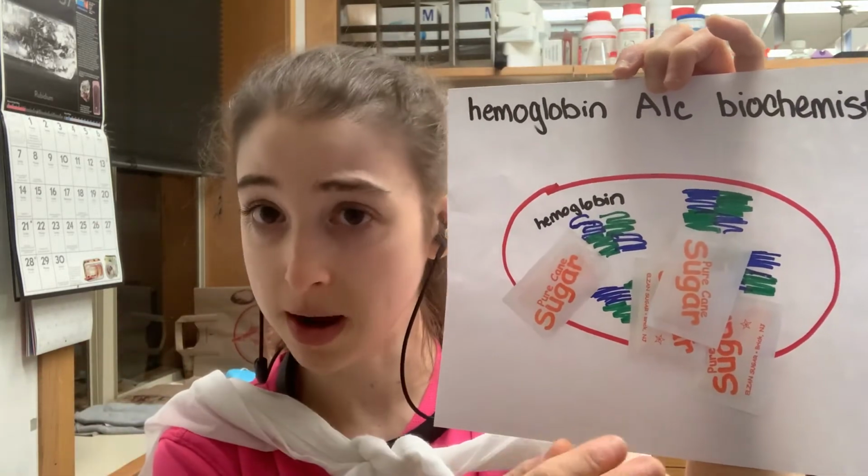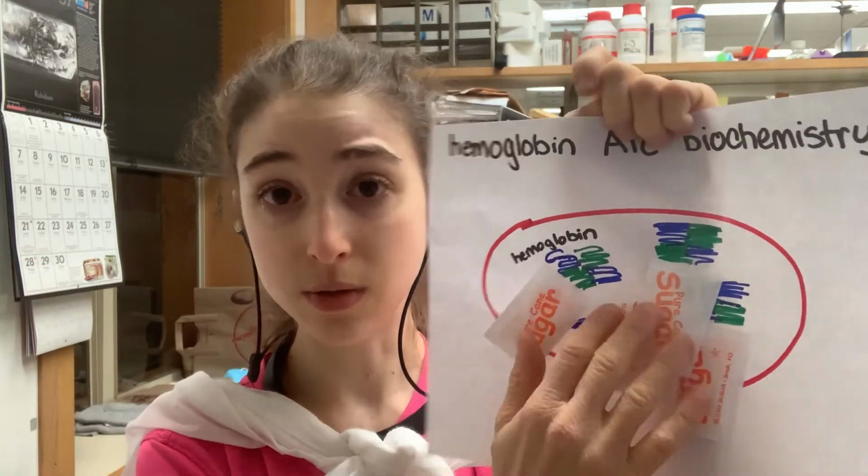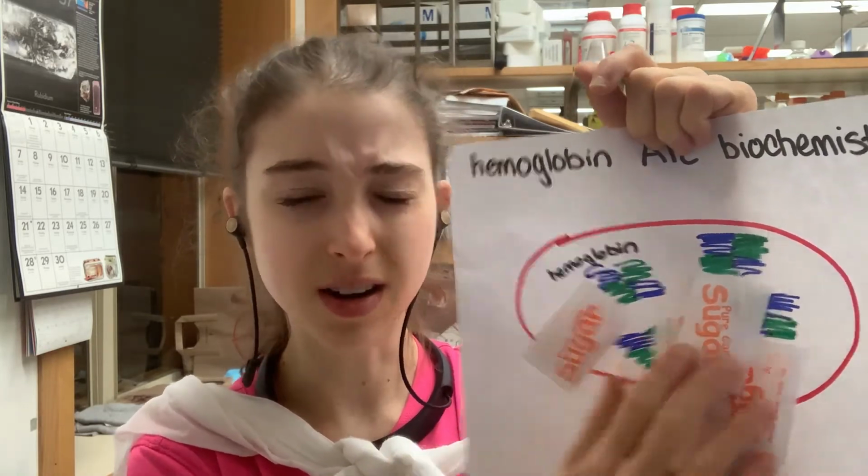And so the more sugar you have, the more A1c you have, and this is going to build up over time. Because these cells have a lifespan of several months, it's going to tell you, when you take a snapshot, what percent of the hemoglobin molecules are glycated.